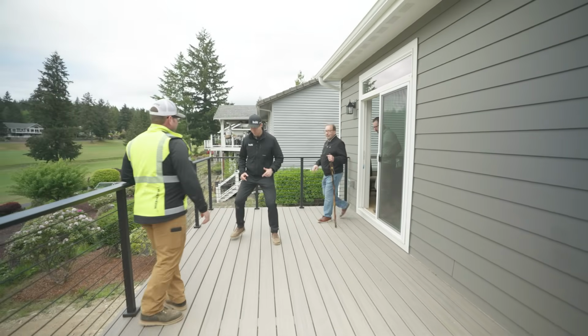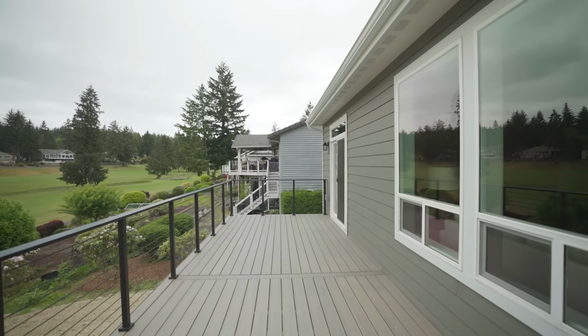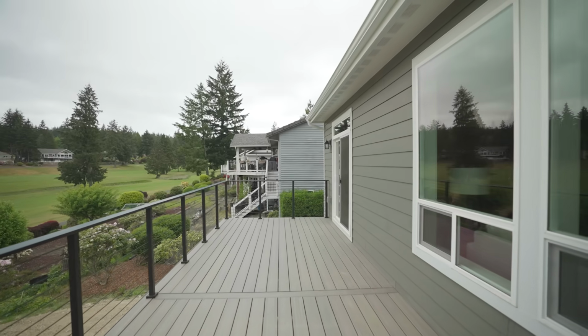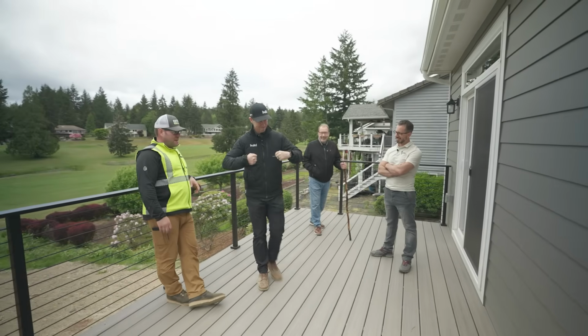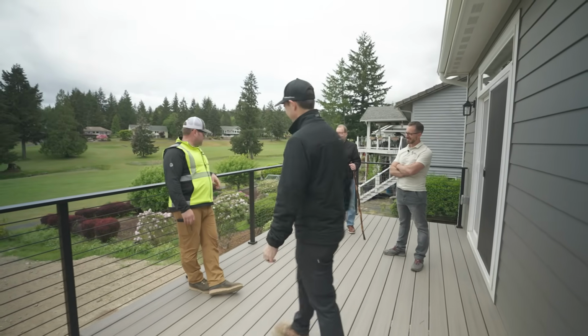Oh man, that is a stiff deck there, Tim. I like this. If it can hold your weight, then it must be okay. 287 pounds of solid muscle. Nice, Tim. I'm only 185 pounds of twisted steel.